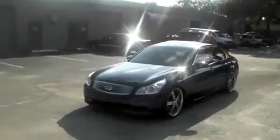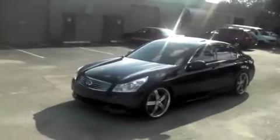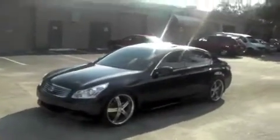Today we have an Infiniti G35S with some Petrol Fusion wheels, machined in black with a stainless steel lip. As you see, this is a brand new G35. It has 20-inch wheels on it. The front wheels are 20x8.5. The rear wheels are 20x10.